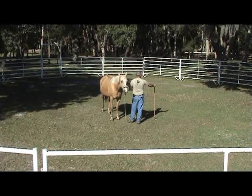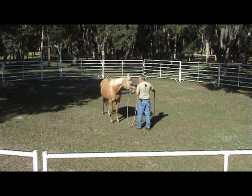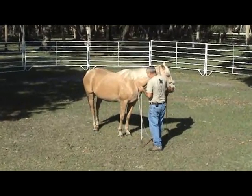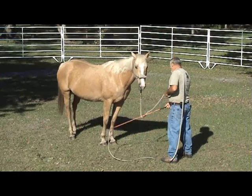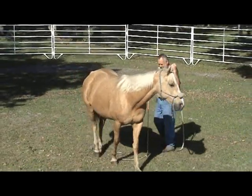Now this time it didn't take quite as long. She knows what I want to do, but she really doesn't want to do it. We have a fine line between being afraid of doing it and not wanting to do it. Okay, so here we go. We're going to get started here. Usually when I start, I just start in the front. Okay, she's going to move again.